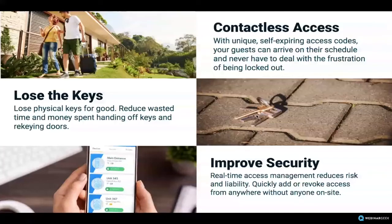With contactless access, with the onset of COVID, what we've found is there's been a huge shift towards keyless access. The days of the meet and greet, where you meet the guest and hand over the keys, I think are long gone. What we found is that most guests actually prefer not to be given a tour of the property and handed keys. They like to arrive when they want, on their terms, and access the property. Also being able to access the property 24/7 and not being tied down to being there before 9 p.m. really helps with guests.